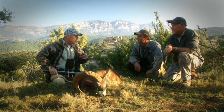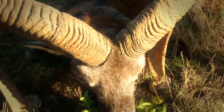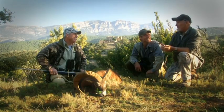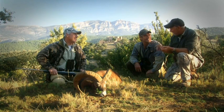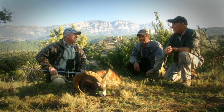And this one, when I first saw him after you spotted him, he was looking right at us. He knew we were there, and it was quick. Yeah, it was quick. When you've only got a chance for one shot, it's very important to have the right range. And that's why the rangefinder is so important.